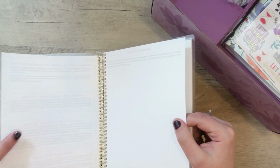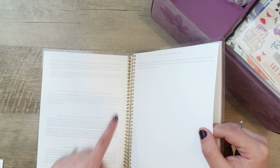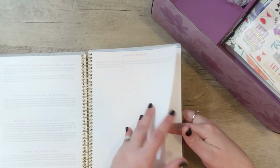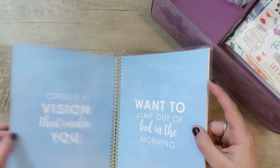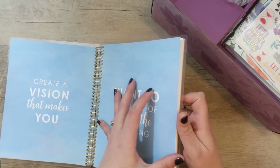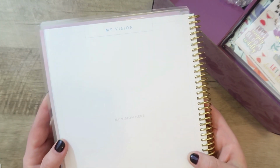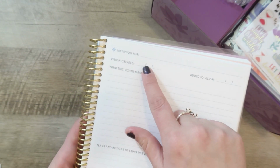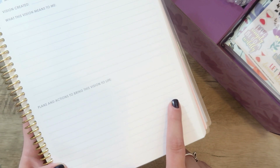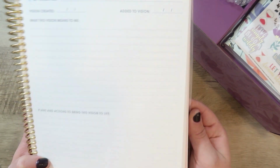I like all these prompts at the beginning. And then it says how to make your vision. There's a brainstorm for different visions or several visions. You got a couple pages of brainstorming, and then it turns into the vision creation section. So you have a bunch of pages that look like this. On one side, it says my vision, and it's just a big blank page for you to do whatever you want. And then on the other side, it has when you created your vision, when you added to it, what it means to you, and then action steps to actually bring the vision to life, which I think is really cool.